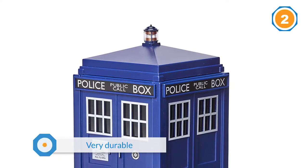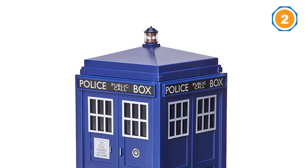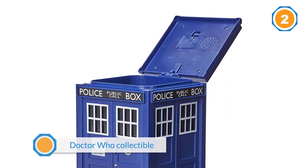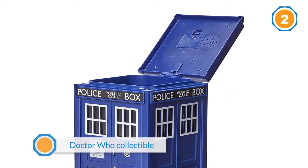The TARDIS looks exactly like a British police call box from Doctor Who, except this one isn't an actual time machine or spacecraft, so your cookies will be safe.